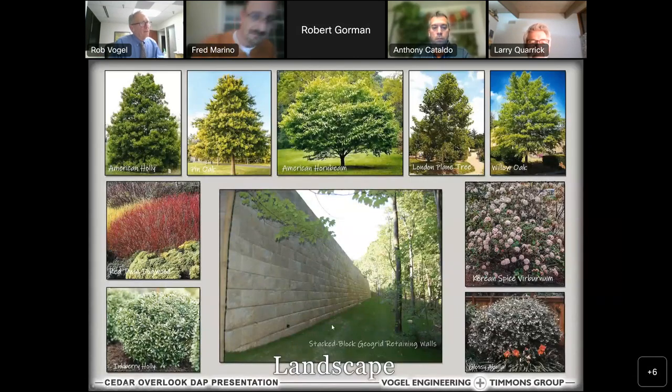I like this image that we have here of the interlocking block wall with geogrid type tie back, because to me it was indicative of what I think this thing is going to look like, with a wall and in front of the wall retaining the vegetation between the wall and Cedar Lane. So I like that image, and that's why we picked that one.